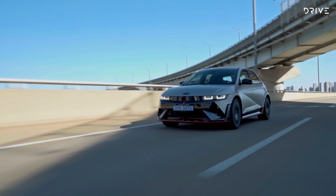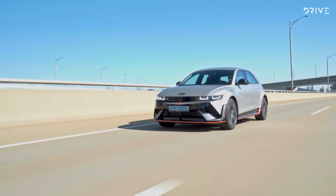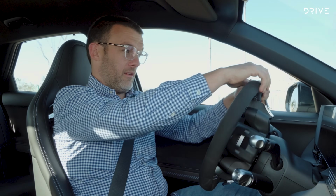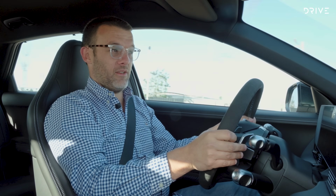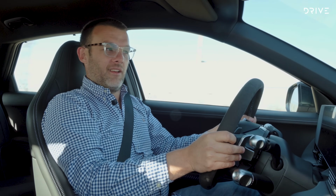There's another N button. I know a lot of buttons, but bear with me. Hear that? It's purely synthetic, but let me tell you, I actually don't mind it. I've got paddle shifters now, and I can run through the gears and change gears myself. I'm in fourth now, drop it down to second. It actually feels kind of like an internal combustion car. It's crazy.